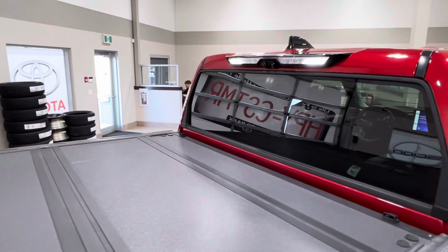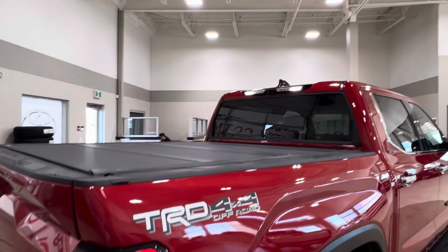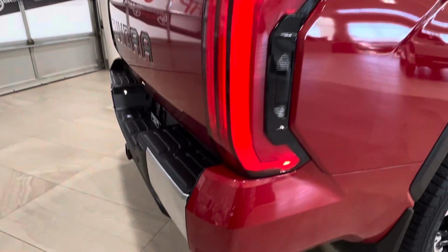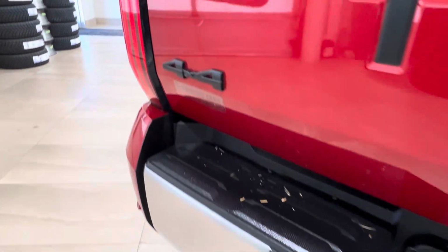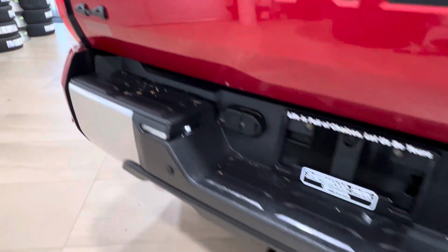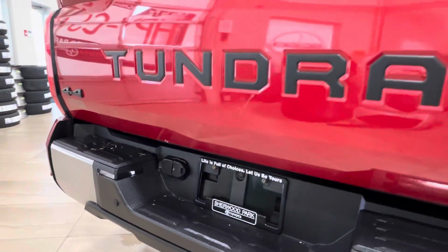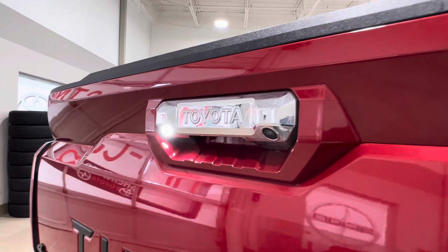Across the back of the bed space here, we have a hard tonneau cover that's been installed on the unit. On either side of the bed itself, you've got your TRD 4x4 off-road sticker. In the back here, all the way across, just like up front, you have backup parking sensors. On the left-hand side, you have your 4x4 badge. Down below, you have your hitch receiver, and spare is mounted underneath. Across the back, you have your Tundra logo stamped in. And then on your handle is the backup camera.